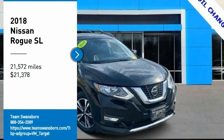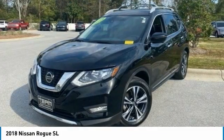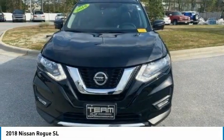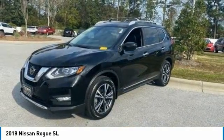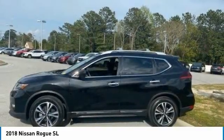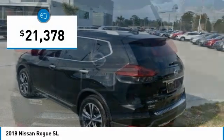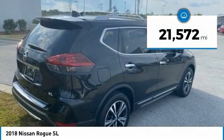Great choice today with the 2018 Rogue. The stylish Rogue gets 27 miles per gallon and still boasts nearly 58 cubic feet of cargo space. With a 5-star side impact safety rating and confident handling, the Rogue is more than you expect and everything you deserve, and is priced below $25,000. This vehicle has less than 25,000 miles.